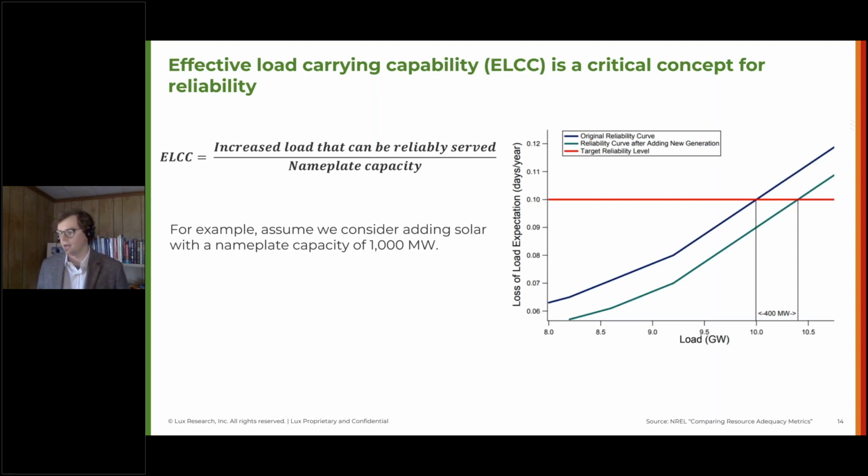I think NREL's comparing resource adequacy metrics provides the best visualization of that. So let's pretend we're adding 1,000 megawatts of solar onto the grid. Well, we then go run a complex grid model to assess the reliability of a grid. So what we're calculating is the loss of load expectation. Essentially, given expected grid conditions, how many days throughout the year will you not have generation meet load? So the industry standard is 1 day in 10 years. So basically, in a given year, you can't have any more than 2.4 hours of time when load exceeds generation capacity.